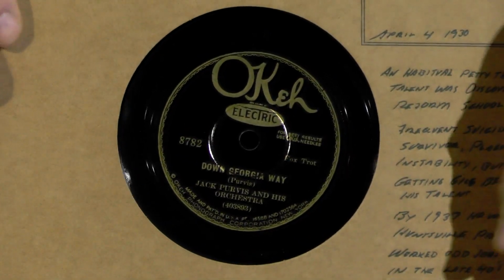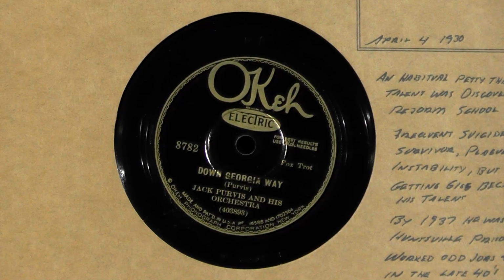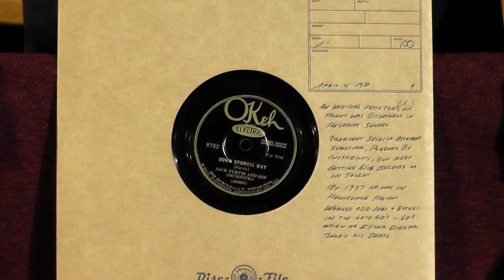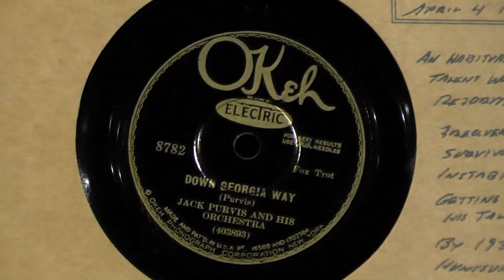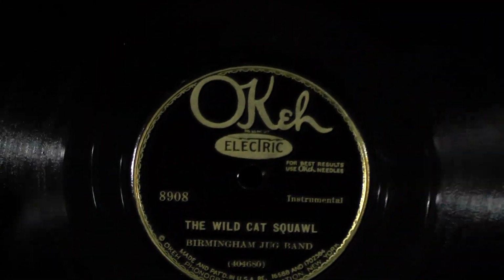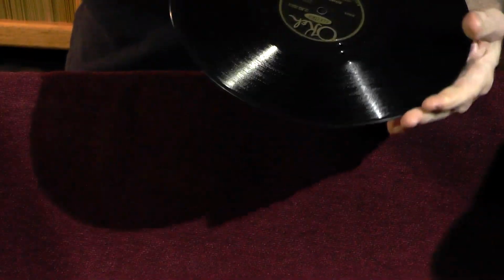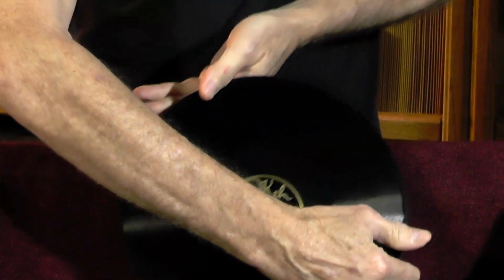Those are Mark's notes for a Bidder Request show about Jack Purvis. That was an interesting fellow. Listen to the show and you'll find out. Lot number 5723, $100. 5724. Let's take a look at this one. This is Birmingham Jug Band, Wildcat Squall. E minus condition.